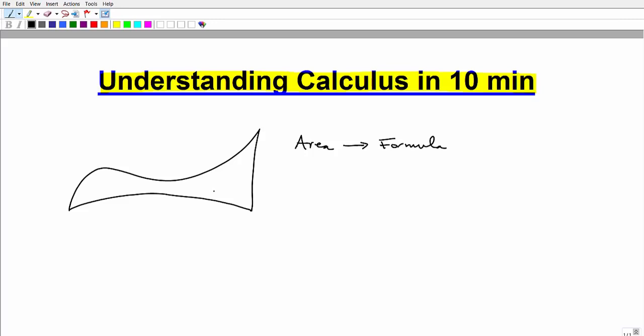Now, let's suppose that I took this figure and put it on an axis, and I circled it around, spun it around.